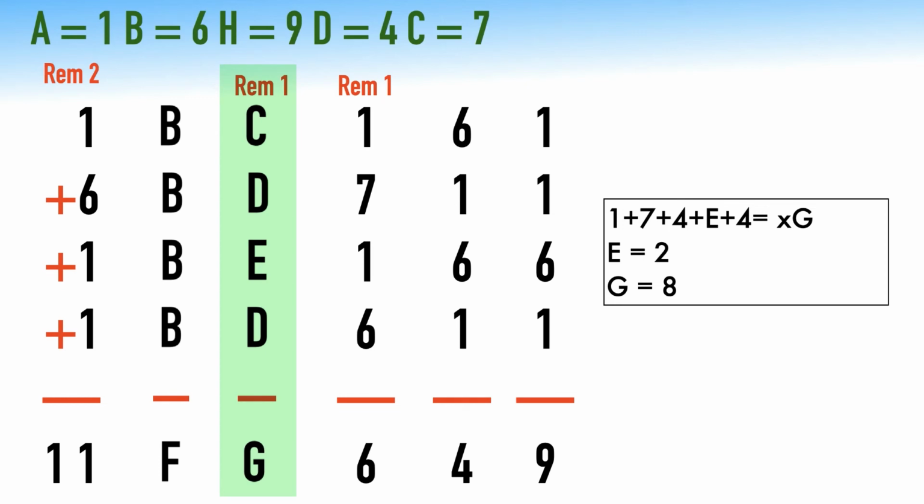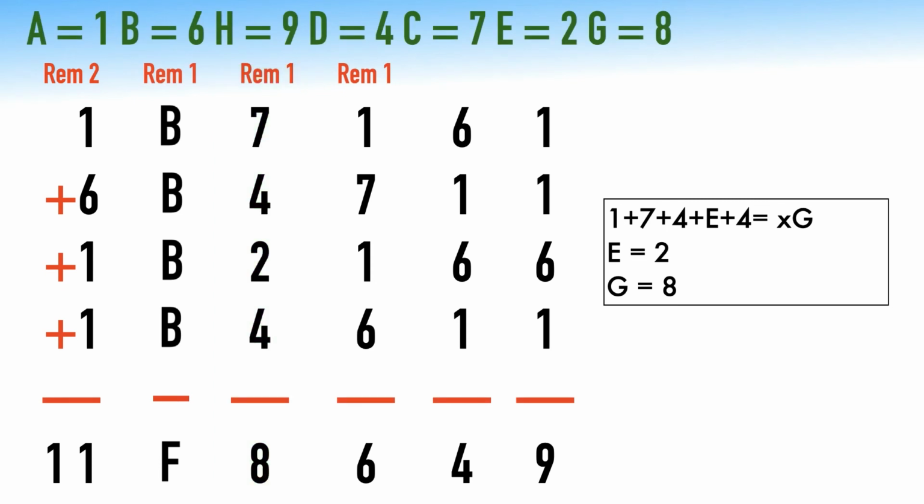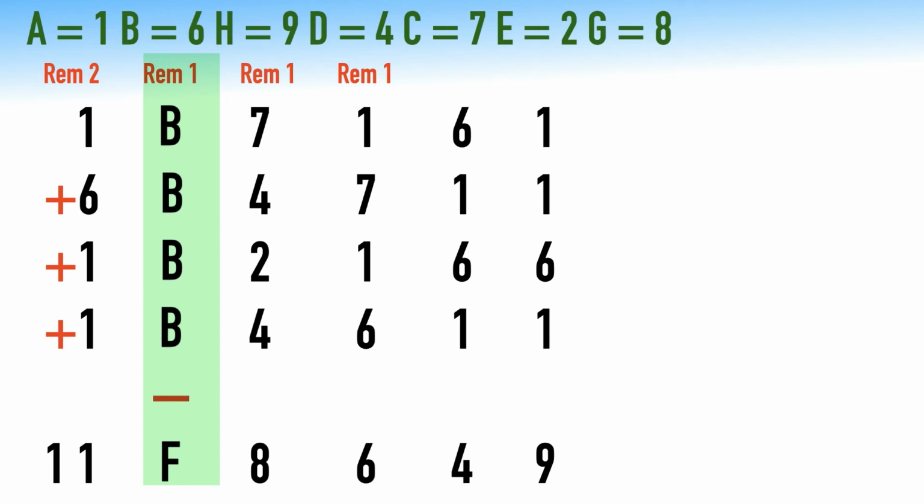There are multiple digits which satisfy for the value of e. Let's consider the least number which satisfies the expression. The least number would be 2. Sum will be 18. Thus value of g is 8 and the remainder will be 1. Now after substituting the value of b in the next column, the value of f will be 5.